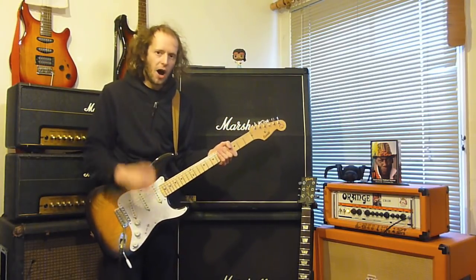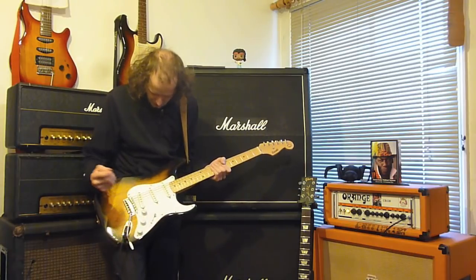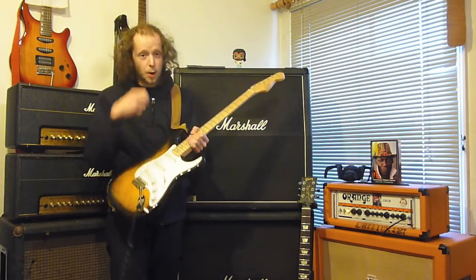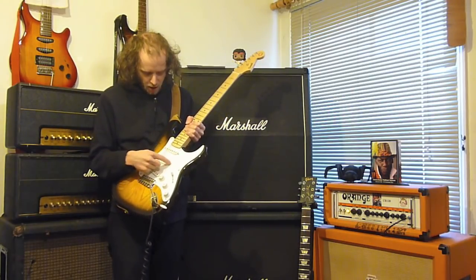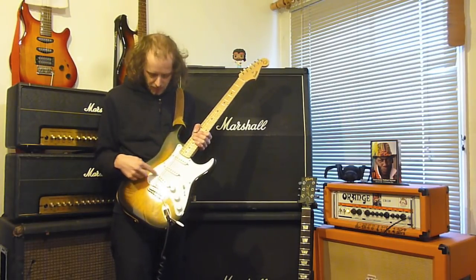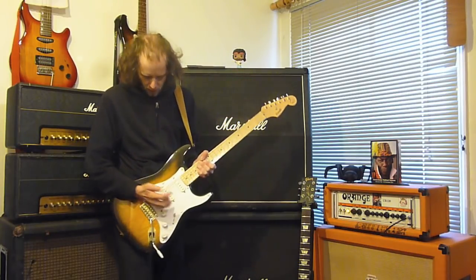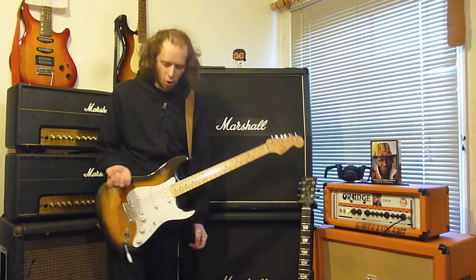I don't really know what I do. I don't really analyze myself that much, but I know for a fact that the wear on the guitars, especially my white Strat, which I've had the longest, the bottom screw on the middle pickup is worn away, and the top screw on the bridge pickup is worn away, which means I'm doing both, almost, in a way.